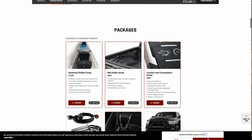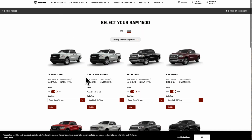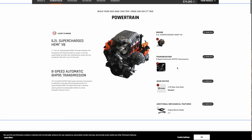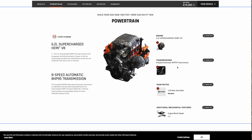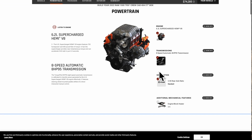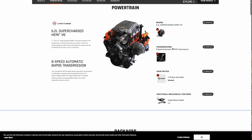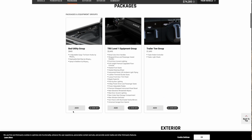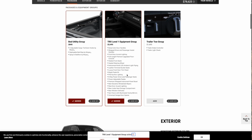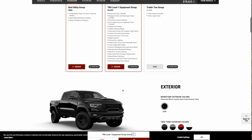So let's go back out and let's do the T-Rex, because that's what everybody came to watch this video for, I'm sure. All right, T-Rex, only available in 4x4 with the crew cab. All right, that beautiful supercharged Hemi V8, 702 horsepower. All right, so all these options are already checked for you. Yes, we want the bed utility group. No, we don't want the trailer tow group. It comes standard with level 1 equipment added, it looks like. I didn't even have to add that.